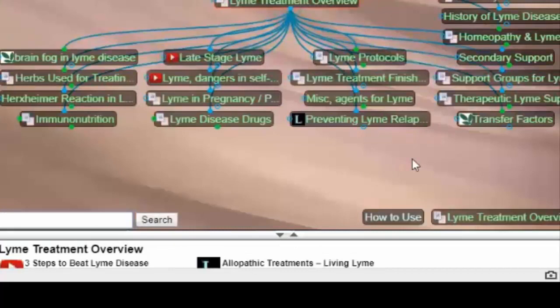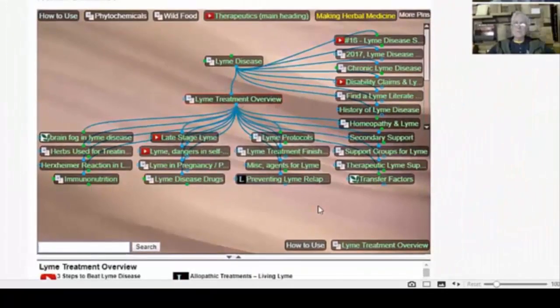The main thing you want is a return to health. And it can do that to a great extent, but there may be some serious damage to the microbiome from these antibiotics. They do use probiotics and things like that. We'll get into that in more detail later, I think. So I just want to go through some of your options here once you get to the Lyme treatment overview and start looking through that.